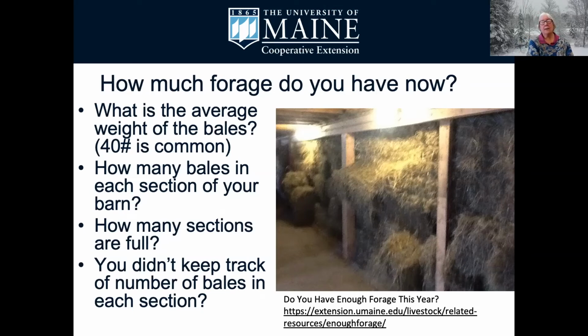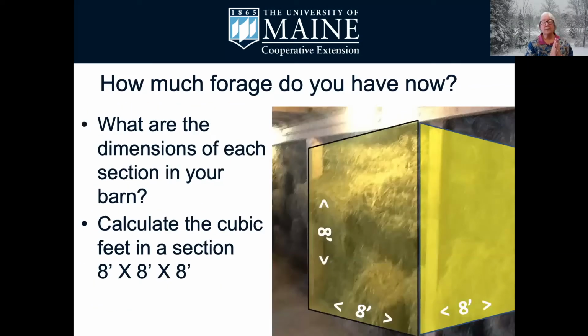And then try to figure out how many bales are in each section of your barn. This is an older type barn that has different bays. Once you figure out how many bales are in each bay or section, then you can figure out how many sections you've got that are full, and then you can keep track of your bales during the winter. And we do have a fact sheet on do you have enough forage this year that you can use to help figure out how much you need and how much you have.